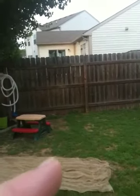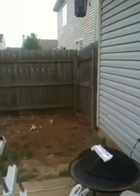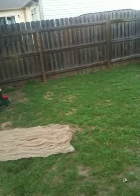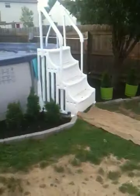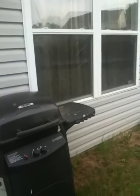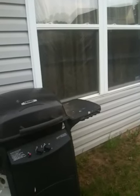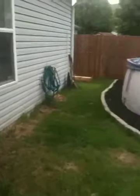Basically, let's see. From this board here, all the way to the corner, all the way, that area. From there, basically, is going to be a deck. I'm going to have it come out around the pool. My mom's bedroom windows are going to come out, and it's going to be French doors onto a deck. But yeah, this is my yard.